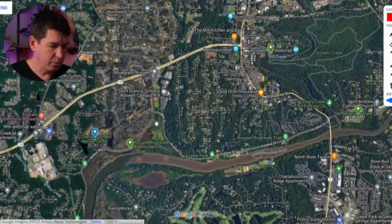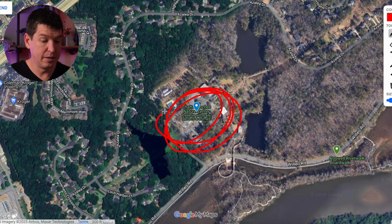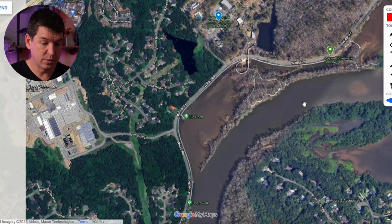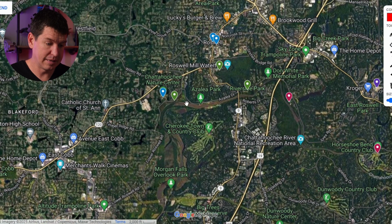I'm gonna move just a little bit further southwest, and this is the Chattahoochee Nature Center. This is a great place to take your kids, meet some animals, learn a little bit about them, always a good time. And it's right along the Chattahoochee River right here, which, like I said, is the southern border of Roswell. So if you cross over the Chattahoochee River, then you know you're in Sandy Springs at that point.